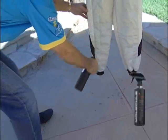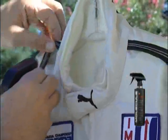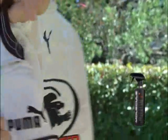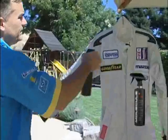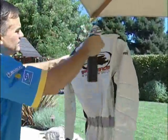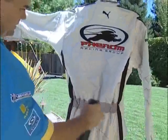And it's easy to use. After cleaning the suit using Molecule Wash in a standard home washing machine, simply place the suit on a hanger and spray it evenly with Molecule Protector. Then tumble dry on high heat for 60 minutes, allowing Molecule Protector to fully dry and cure to the fabric. One treatment with Molecule Protector lasts up to 8 wash cycles.